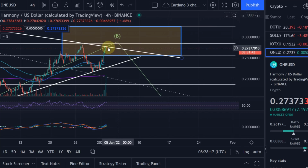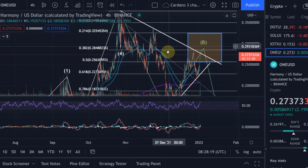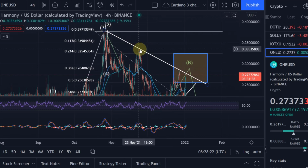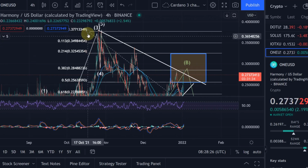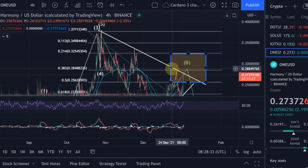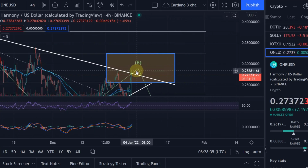So I also gave you this descending trend line yesterday, and also without much surprise we see a reaction to the price. So this is a significant one because it touches all the significant highs here back in October, back in November, and even now a few days ago.